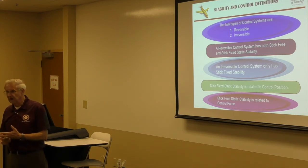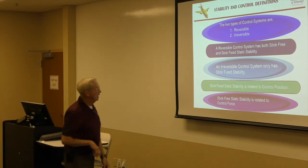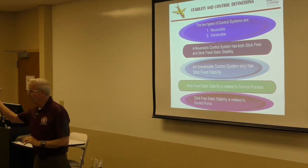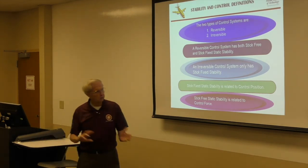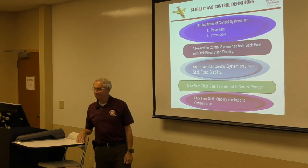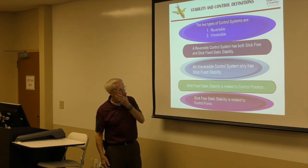Most fighters and today most airliners have irreversible control systems. They're hydraulic or they're fly-by-wire or some of those other words that you've heard. Those are the kinds of control systems that most of those airplanes have. General aviation airplanes still have reversible control systems, although that is changing with the higher end, okay? Gulfstream, for instance, has one of their new jets that is quote-unquote fly-by-wire. But we've got good old reversible control systems, so we'll get to see all of it. An irreversible system only has stick-fixed stability. But the reversible system has both stick-free and stick-fixed stability, and we're going to talk about what that means later.